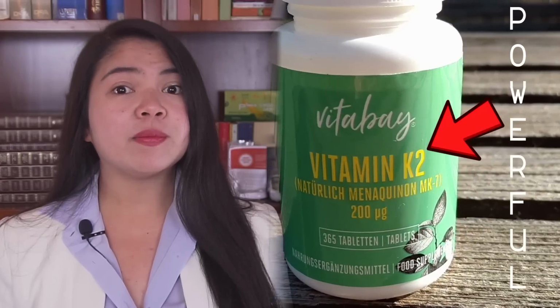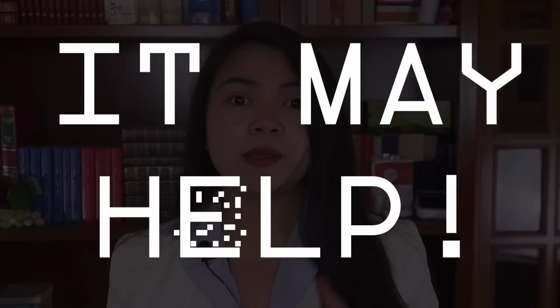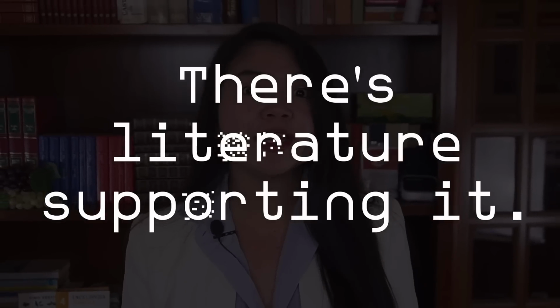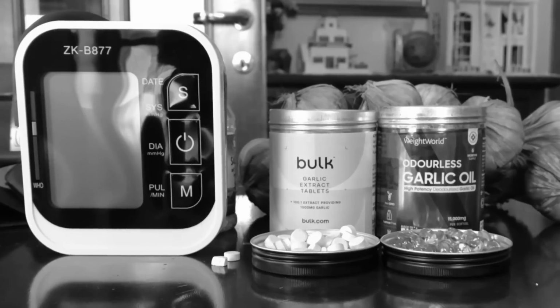I usually tell you about the properties of this or that supplement, and I tell you that maybe you should get informed about it because it may help, because there is literature supporting it. But you know, many nephrologists are against people taking too many supplements. They may tell you that supplements may increase the risk for interactions, and that's never a good thing. Or that supplements may change your levels for maybe pressure or sugar levels and so on. And while I consider that something we want, it's clear some nephrologists are not on the same page.